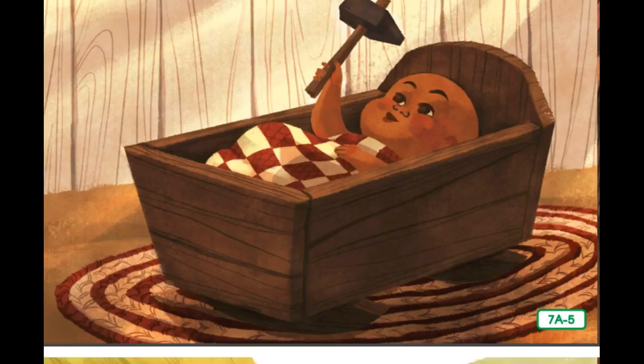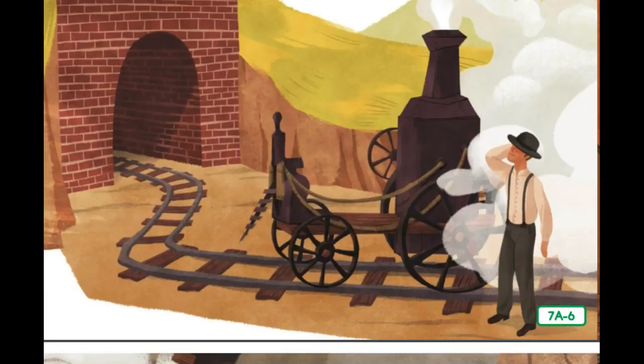At first, almost all the work on the tunnels was done by hand, by workers like John Henry. Eventually, however, this began to change. People invented machines that could do some of the work. One of the machines they invented was a steam drill. This was a drill that was powered by a steam engine.